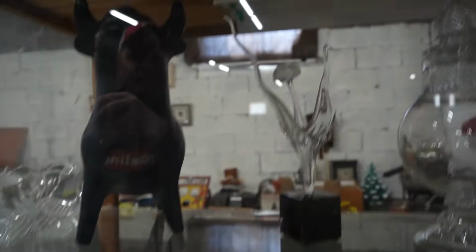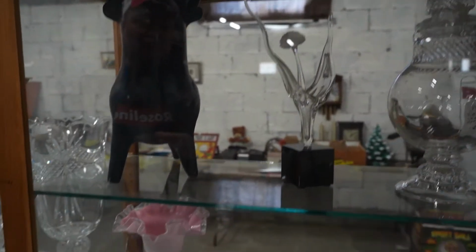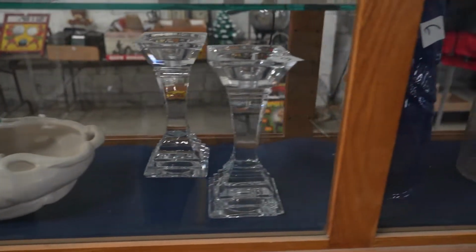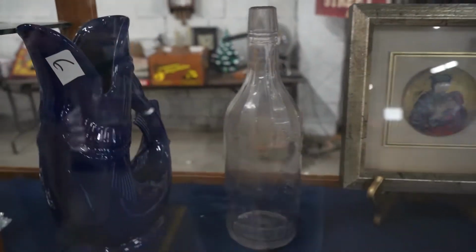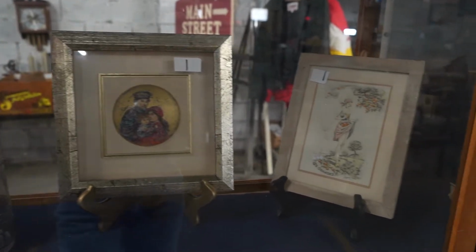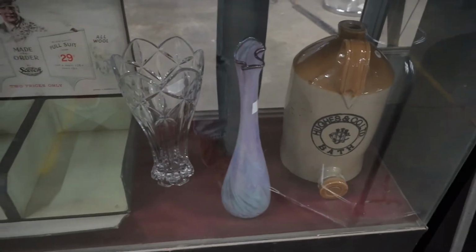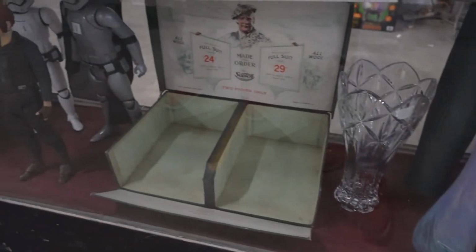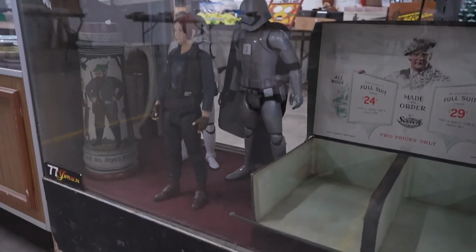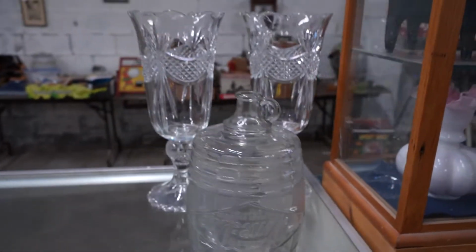That's signed. This one? Glass, okay. Sculptural piece. Those are, I believe, Irish crystal. This bottle's 1897. It's got that nice lavender look, as old glass does. Down there, some interesting pieces. There's some for a suit, 1937. There's the big, tall Star Wars figures. Crystal, glass, that's a neat piece.